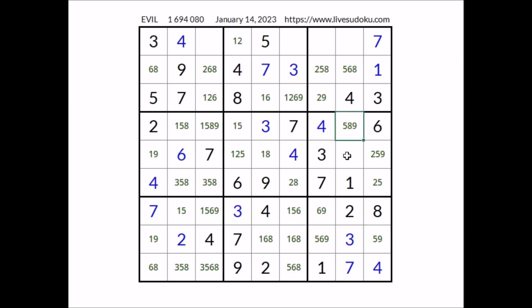Take a look at this sector. 1, 2, 3, 4 numbers are missing. 2, 5, 8, and 9 in this 4 sector. We have 2 here in this column, so in this place can be 5, can be 8, can be 9. What else? Let's see.